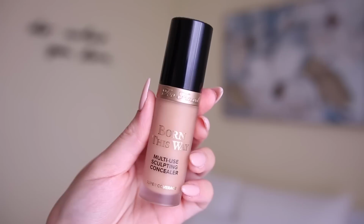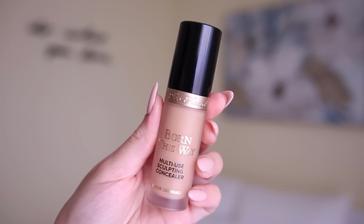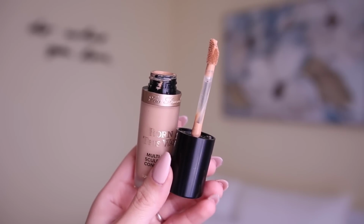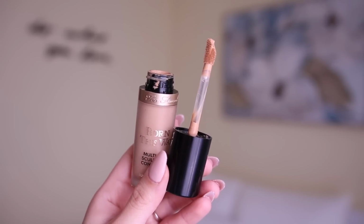So the first concealer that I have is the Too Faced Born This Way Multi-Use Sculpting Super Coverage Concealer. This, I can say, has replaced my Tarte Shape Tape. I still use that concealer periodically from time to time, and sometimes I'll mix it because I love mixing concealers, but this is a more hydrating, lighter formula than Tarte Shape Tape.